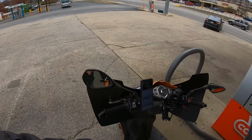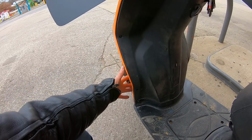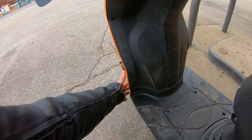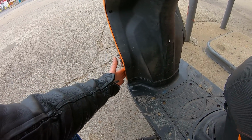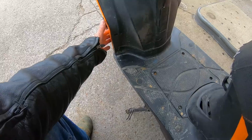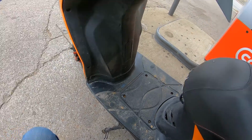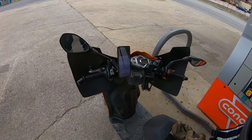Just something like that. I was thinking about putting a little extra, like a piece of plexiglass here, about 4 or 5 inches out, because it does catch my toes a little bit. But I'll think about doing that later this winter, see how that goes. But all right, let's get to Starbucks again.